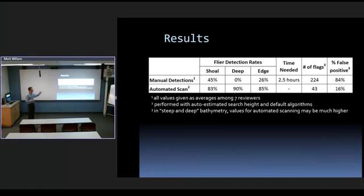Okay, so the results. So the machine won, with the caveat being that the deck was stacked a little bit. I chose the very best case scenario for the automated scanning and grids that are the most difficult to review manually. So the average was the humans found the flyers about 23% of the time. The machine was about 86%. The humans needed, on average, 2.5 hours and gave me back, on average, 224 flags with a false positive rate of 84%. The machine gave back 43 flags, 16% false positive rate.